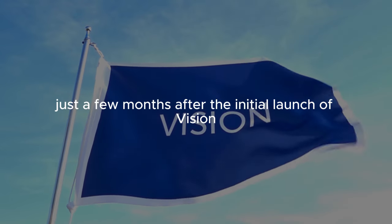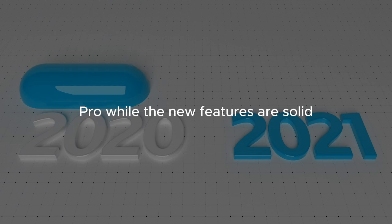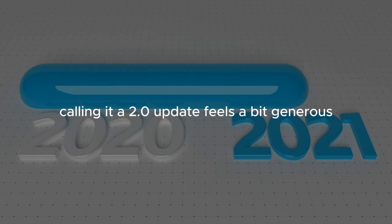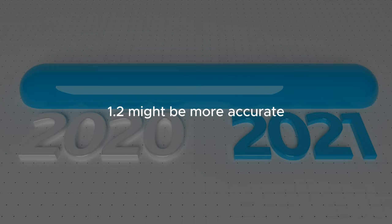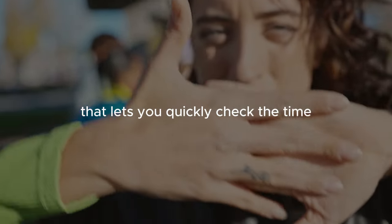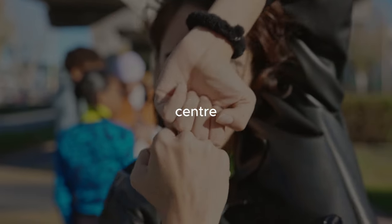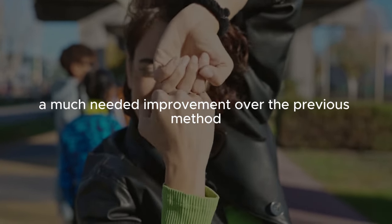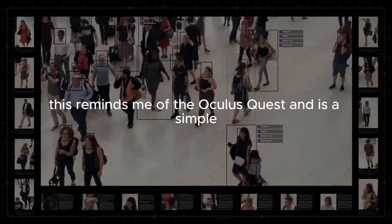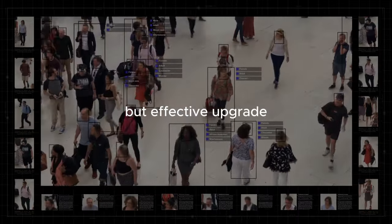Just a few months after the initial launch of Vision Pro. While the new features are solid, calling it a 2.0 update feels a bit generous. 1.2 might be more accurate. One of the key updates includes a new wrist turn gesture that lets you quickly check the time and battery percentage before jumping into the control center, a much-needed improvement over the previous method. This reminds me of the Oculus Quest and is a simple but effective upgrade.